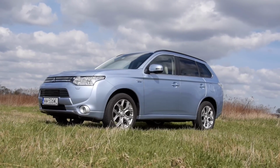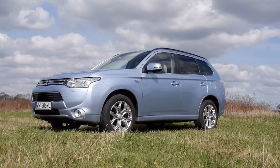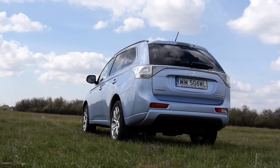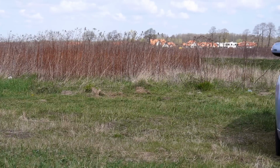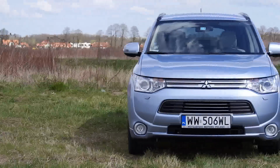Mitsubishi Outlander is relatively popular. You get a relatively big crossover for just about 20,000 euros. Spend 30 grand and you get a mid-spec 7-seater with 150 horsepower diesel.